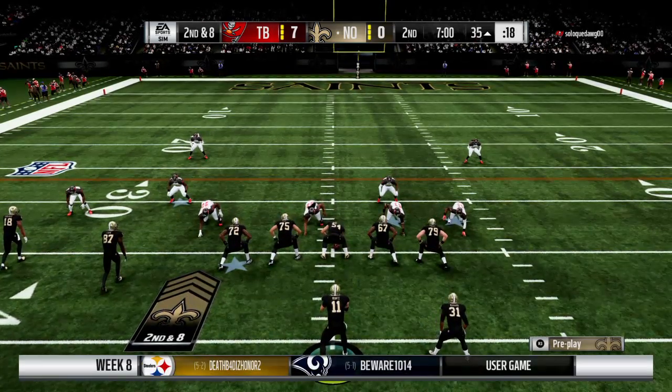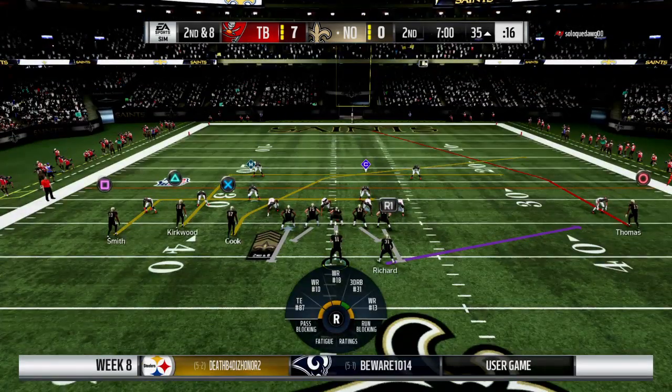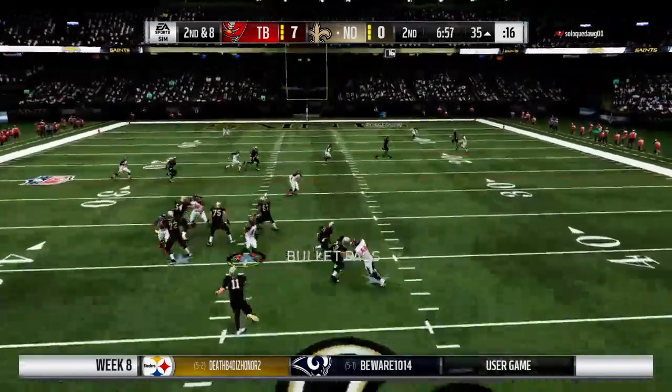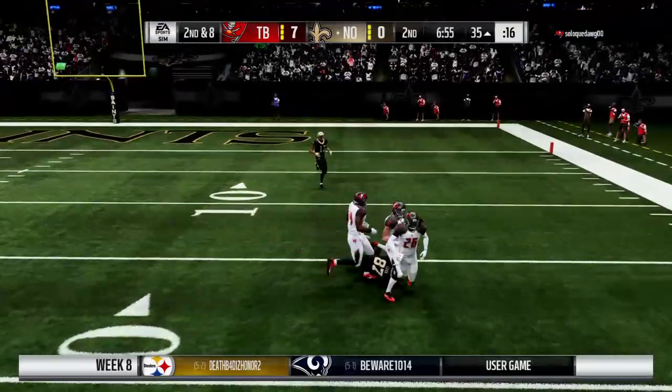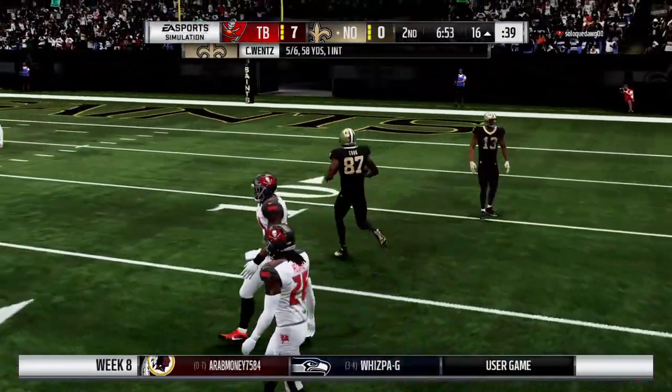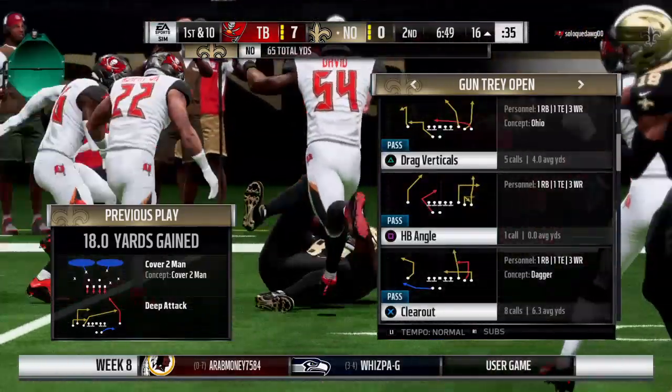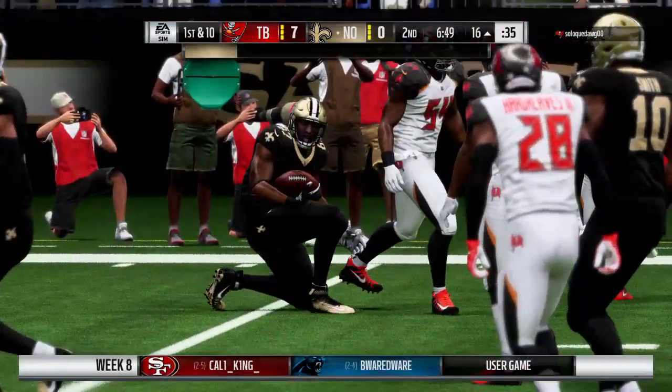Here we go. From the gun, it's Wentz. Oh, he's got a man wide open, complete. Third catch of this first half for him, and this one is a first down. And there's a completion to the tight end.